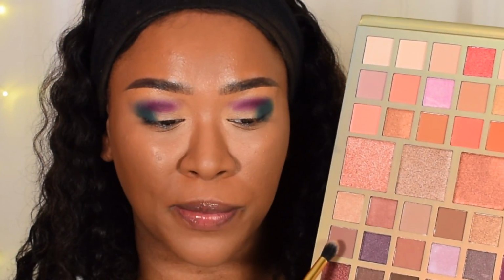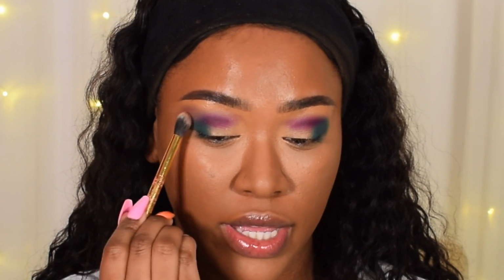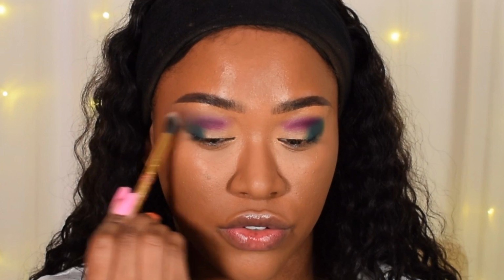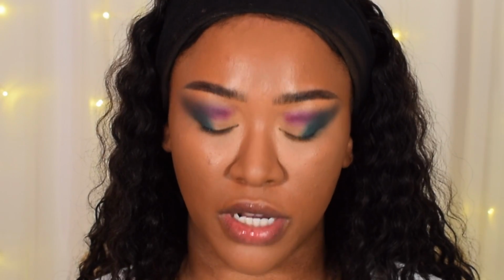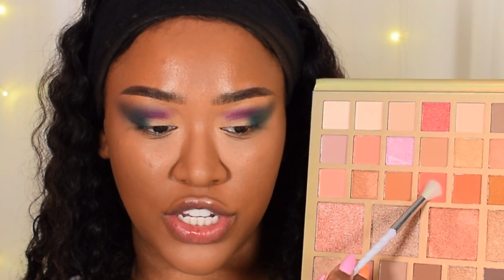To blend the blue out, I'm going to go into a little dab of this color here and just diffuse that on the edge of the blue. Just because you don't want to use something too orangey, because orange and blue is just going to make a disaster. Nice, nice. A little bit more cool tone than what I usually go for. And I think I'm going to blend out that purple with something a little bit warmer. I'm thinking maybe this shade here.